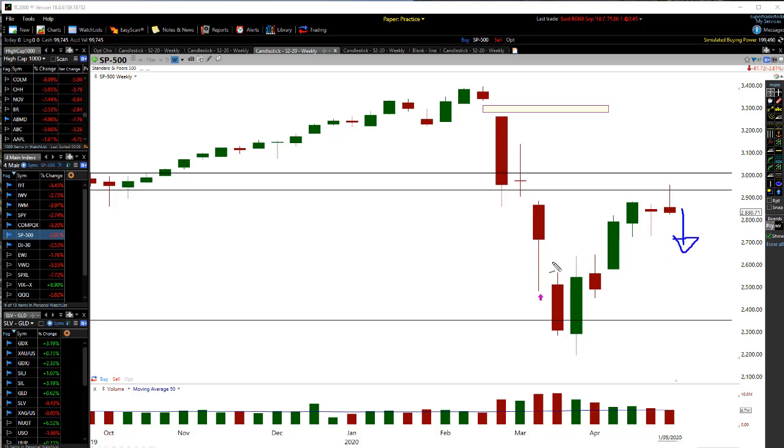Probably not a lot of a drop to the downside. I would say probably a move down towards 2,600. I don't see this low being tested. If that does happen, I see a drop probably maybe into next week, all of next week, and then a continuation overall back to the upside.